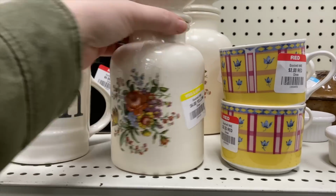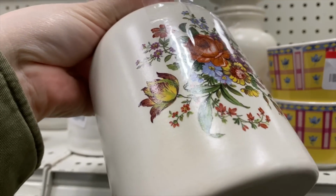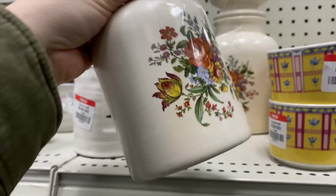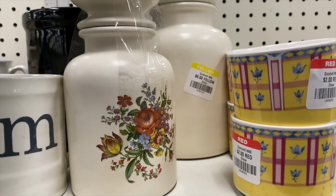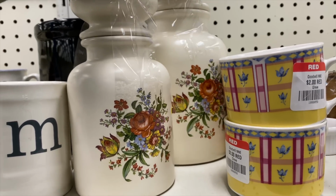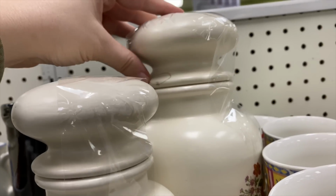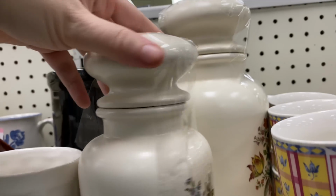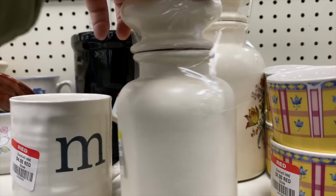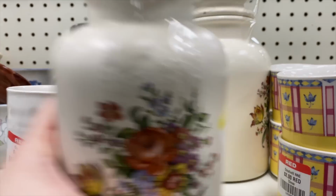Ooh, look at these. These are fantastic canisters. $4 on the small one. Super cottagey. I love it. There's a larger one back here for $6. Oh, I'm seeing some damage on that one though. Oh no. Should I just pick up the one? Would that be okay? I really don't like split up sets, but I don't really want to get a damaged one.